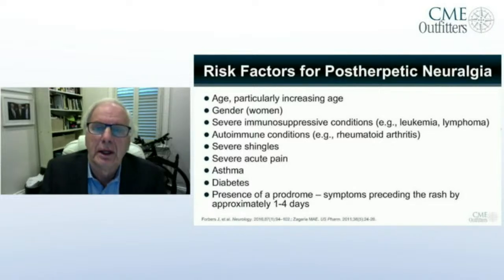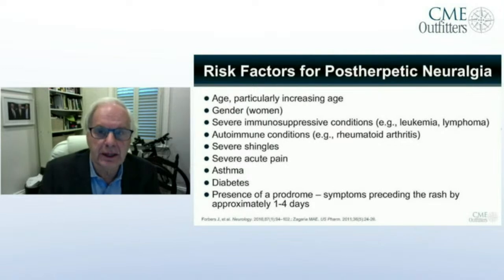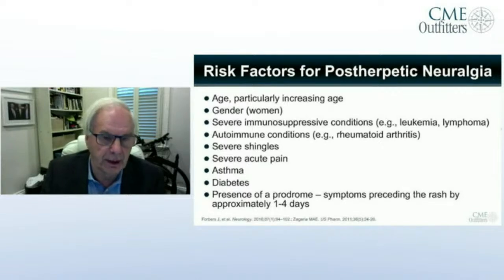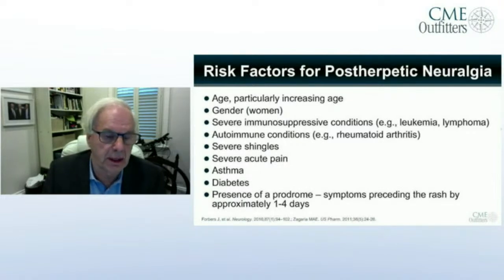which may be complicated by light touch causing pain itself. And the risk factors for it are age, particularly increasing age. So you rarely see post-herpetic neuralgia under the age of 55. There's little inflection over the age of 55, but then it goes up very, very quickly. And in fact, in people over the age of 80, about 25% of people will have post-herpetic neuralgia, very age-related.